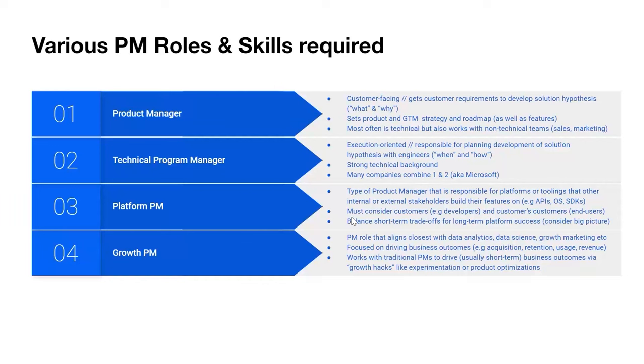And then we talked about platform PM, so I'm not going to get into it too much, but they are responsible for tooling, their platforms such as APIs, operating system SDKs. They need to consider developers, who are usually their primary audience because they're usually building for developers, as well as their developers' customers, so their customers' customers. And they need to balance those short-term trade-offs for long-term platform success.